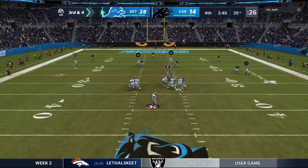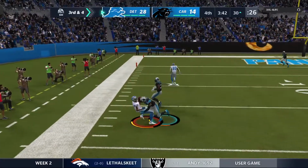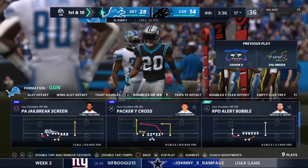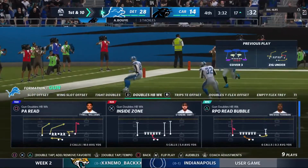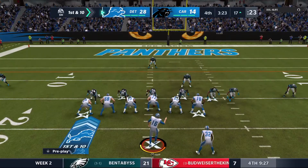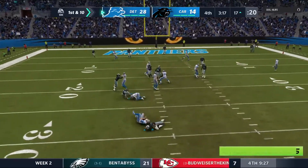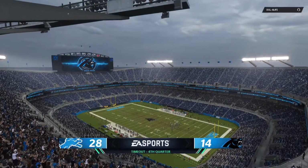From the gun on 3rd down, Goff. That's complete to Swift out of the backfield. And he is going to have the Lions 1st down as they're able to get the 3rd down conversion. 1st down Lions on a pickup of 13. Detroit. Inside the red zone here. They look to throw. He's going to be sacked back at the 23-yard line.